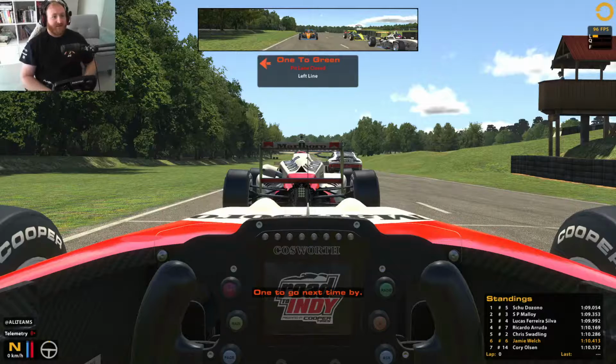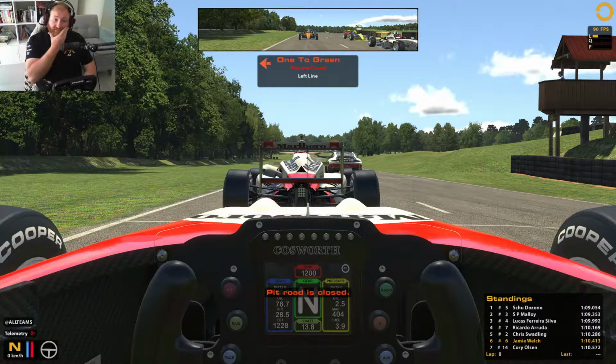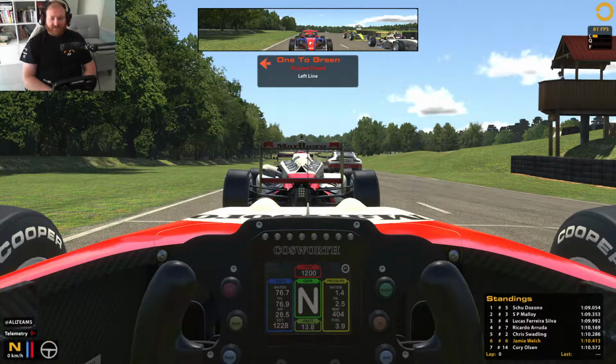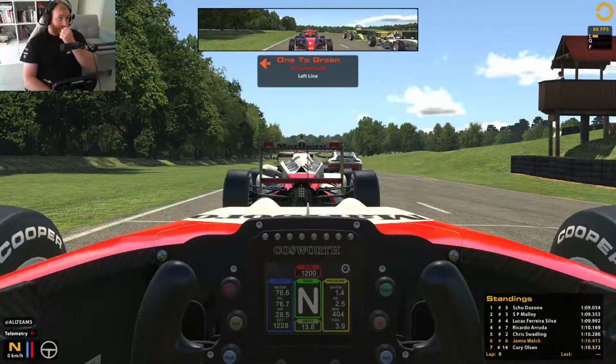So we're on the line, and I always forget these are rolling starts, so we have to do a lap under safety car. I always forget that, I don't know why. Guy in front of me is using the same livery as well. So I stayed in P6 by looks, as I bumped the throttle by accident. Yeah, so we stayed in P6, third row on the grid.